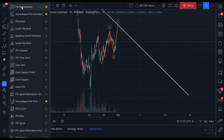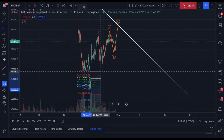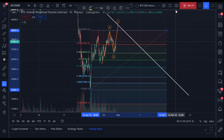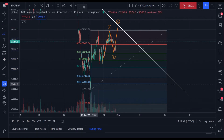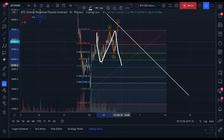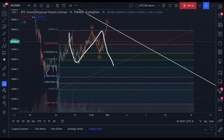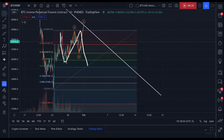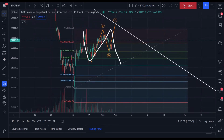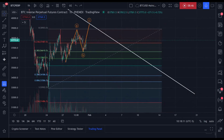So if you were to take the Fibonacci retracement tool from the bottom to the top of this purported A wave, right? Because we said this was 5 waves up, with an ending diagonal right here. You can't expect this C wave to come too much further below 35K, about 35K, where the 618 is. So that's what I'm seeing on the charts.